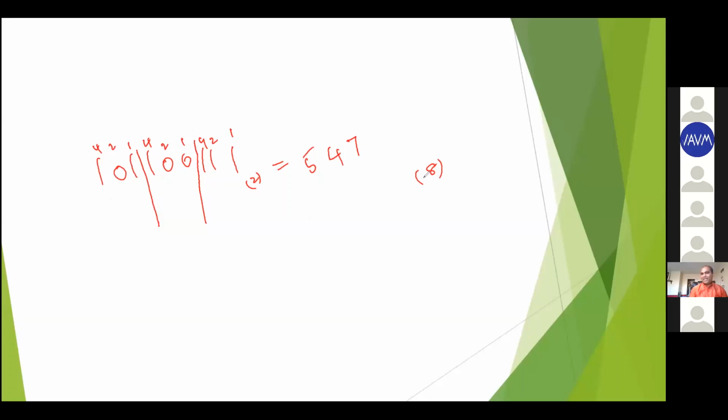I'm giving you one more question, and probably you can solve it and tell me the answer. 1 1 0 0 1. This is the number I gave. Can you tell me the octal value for this? We have 31 as an answer from most of the participants. Okay, 31, that is correct.